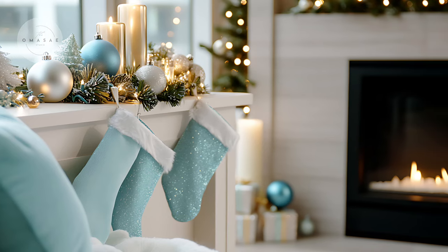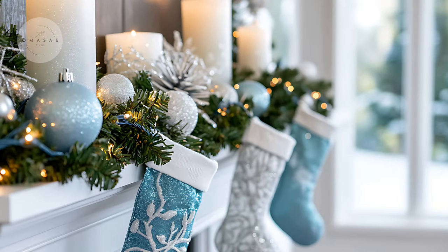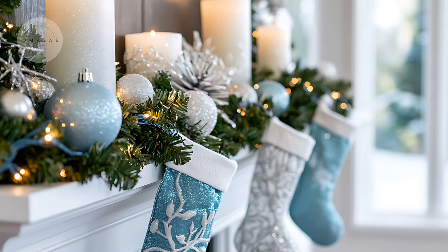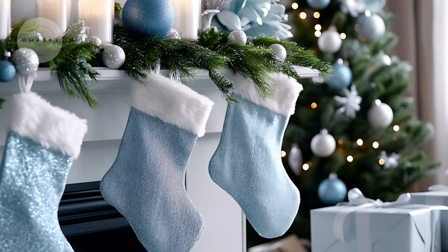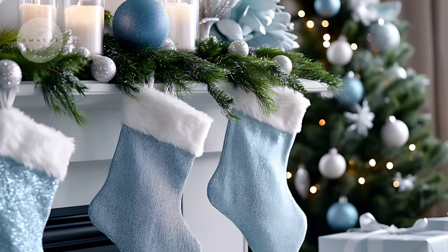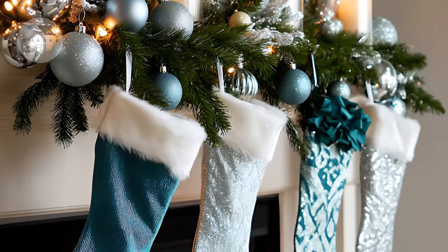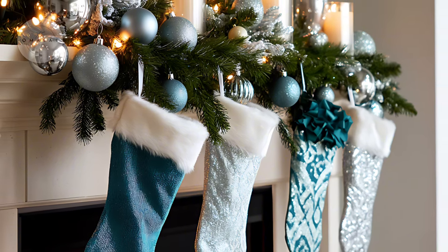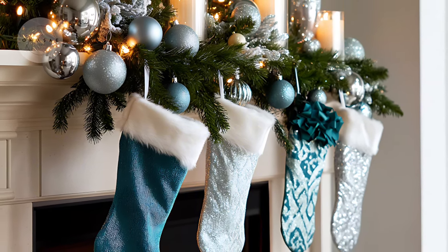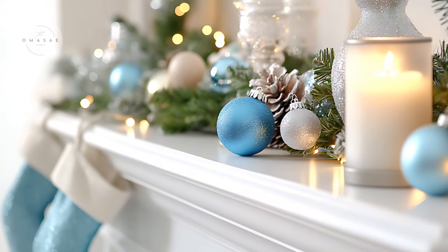If you have stockings, opt for ones in velvet or knit fabric in shades of ice blue or silver. The mantle becomes a striking focal point that ties the room together, exuding warmth and sophistication.